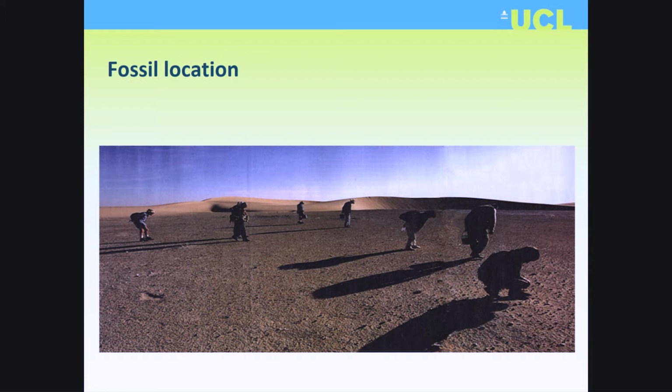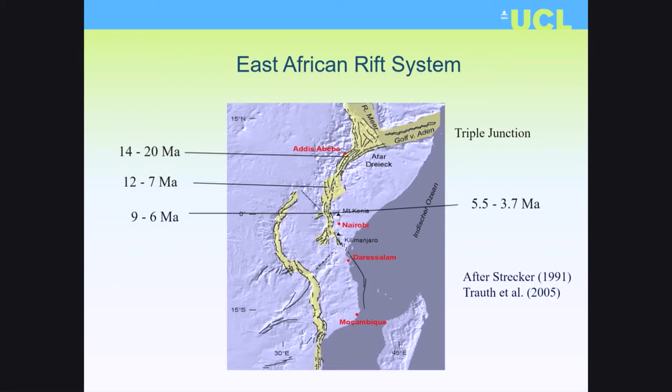So, something really important has happened in East Africa to change all of that. This is the East African Rift Valley. It starts in the middle of the Red Sea in a triple junction, and then it slowly has worked its way down through East Africa, all the way to Mozambique. This has occurred from about 20 million years ago, first uplift in Ethiopia, all the way down to about 1 million years ago when it gets down to Mozambique. So, why is this so important?